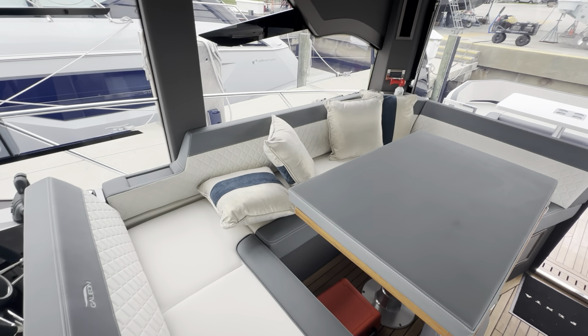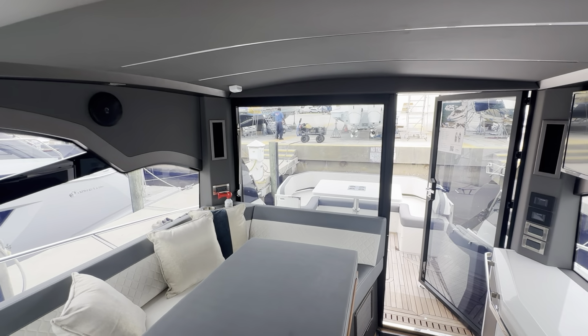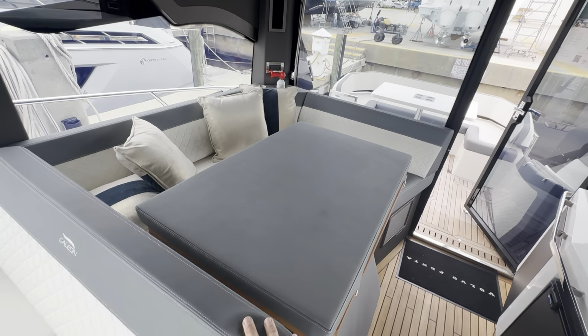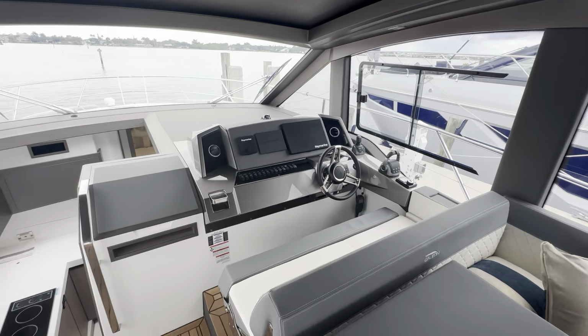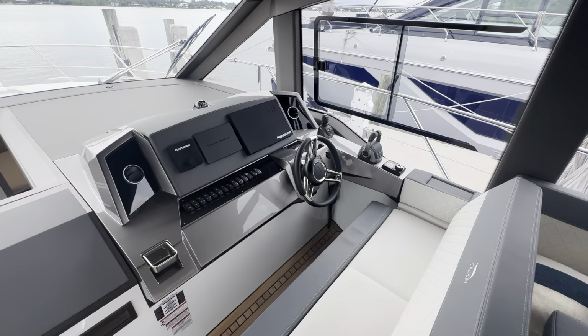Helm seat flips back to finish the U-shaped seating. Big stern window opens up. Table drops, and you can see the pad on it right now. Creates another lounging area. This boat's equipped with Volvo IPS with joystick.